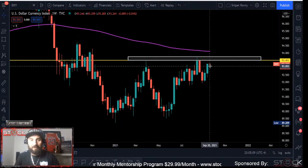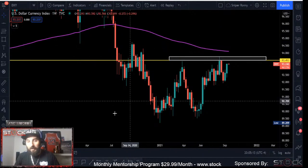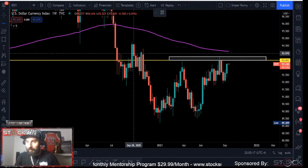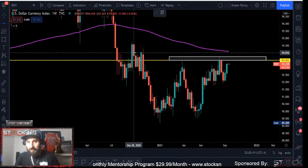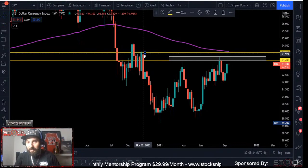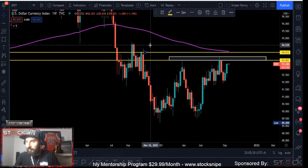If we can break above here, and then if we break out the weekly break, where could we go up to? Well, we're going to target psychological areas, okay? So obviously 94 is a big area, and it's right there. And you can see we basically have all of this consolidation in here at 90, and then break 94, you're looking at possibly 92, 94.5.